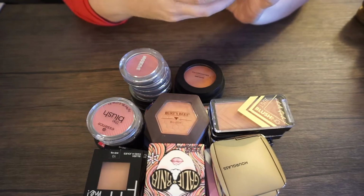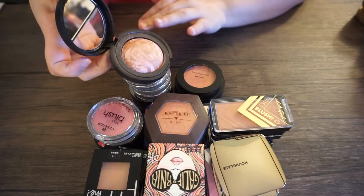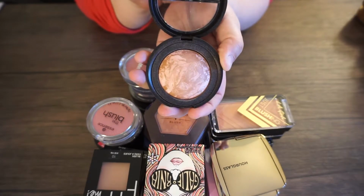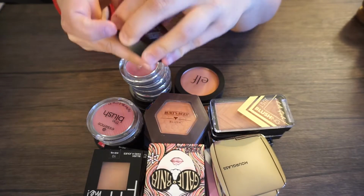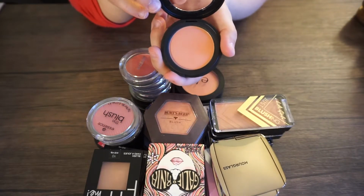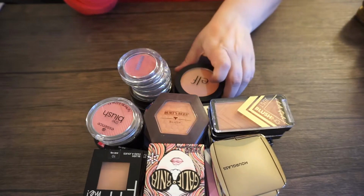Okay, I have the Laura Geller Baked Blush and Brighten in Honeysuckle. This shade I've just decided over the years is just too dark for me to pull off. There's just too much brown in it. So I'm going to go ahead and declutter it. The bareMinerals Gen Nude Blush in that peach though. This was that other peach I was talking about. I am a big fan of the formula of these. I just haven't gotten around to getting more shades, but I do love the peach shade in here.